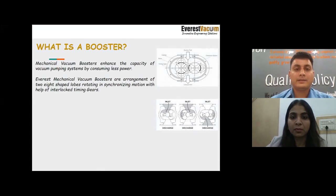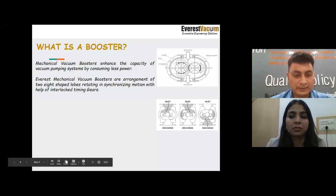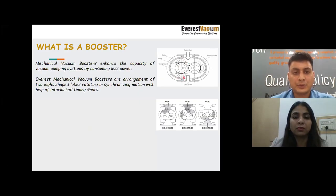So what is a booster? Mechanical vacuum boosters, as already explained, enhance the capacity of vacuum pumping systems by consuming very less power. As you can see on the screen, these are basically two 8-shaped rotors. They are made to move in synchronous motion by the use of two timing gears, and clearances are set accordingly. So this is an arrangement of two 8-shaped rotors rotating in synchronized motion with the help of interlocked timing gears.